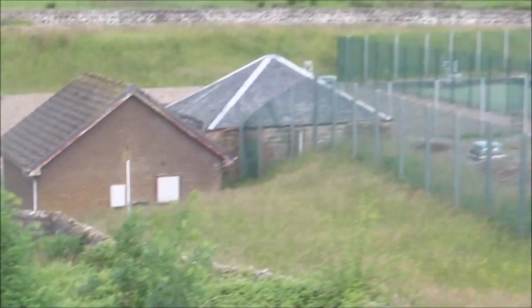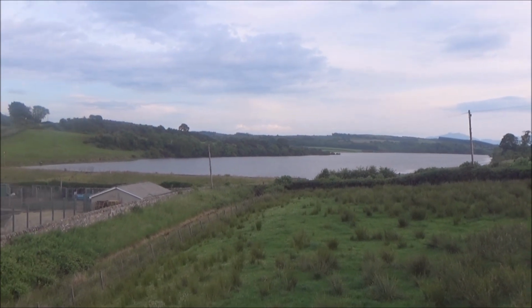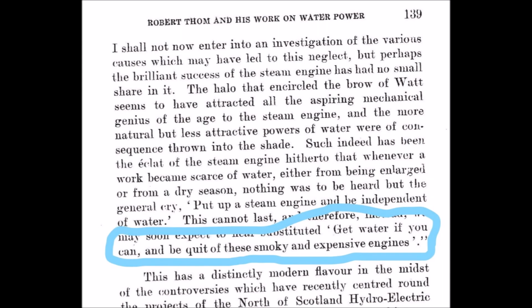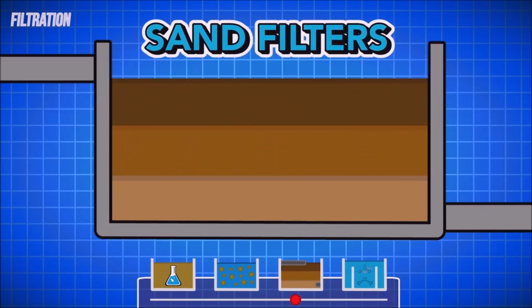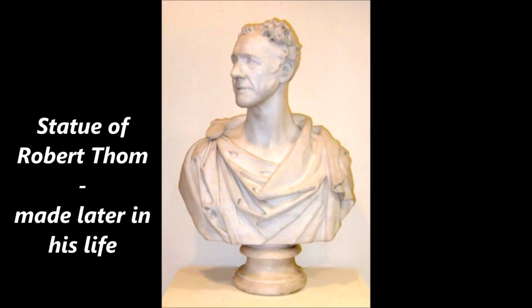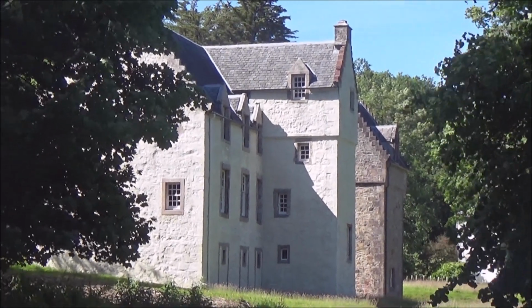He believed in the environmentally friendly hydropower and even was opposed to the steam engine at the time. "Get water if you can and be quit of these smoky and expensive engines." This is a method which he pioneered, which removes up to 99% of water bacteria. He then went on to design the reservoir at Greenock, which is named after him. This is Ascog House, where he lived out the remainder of his life.